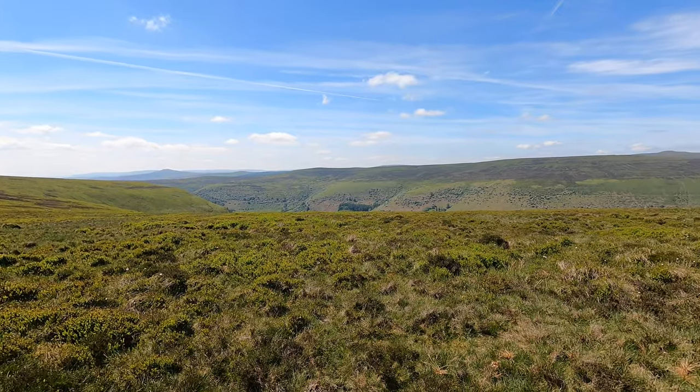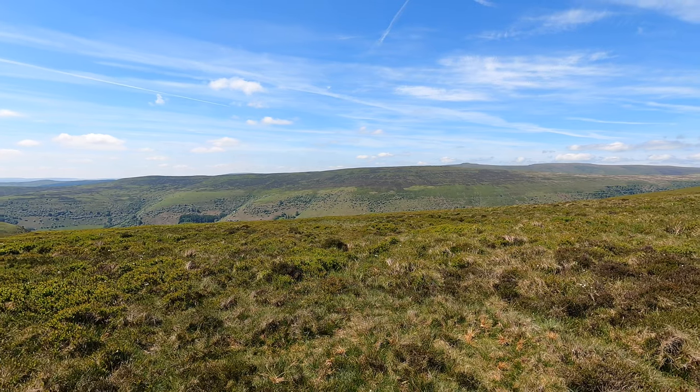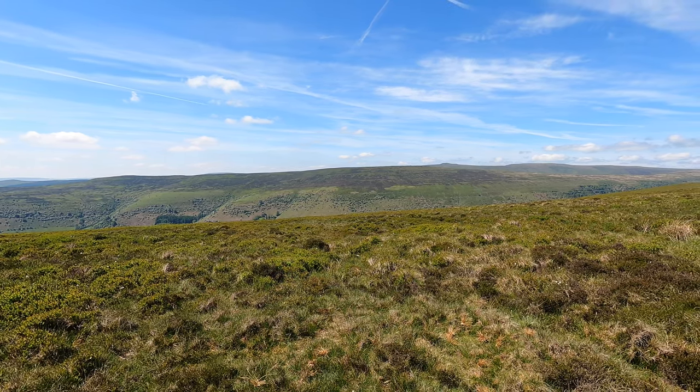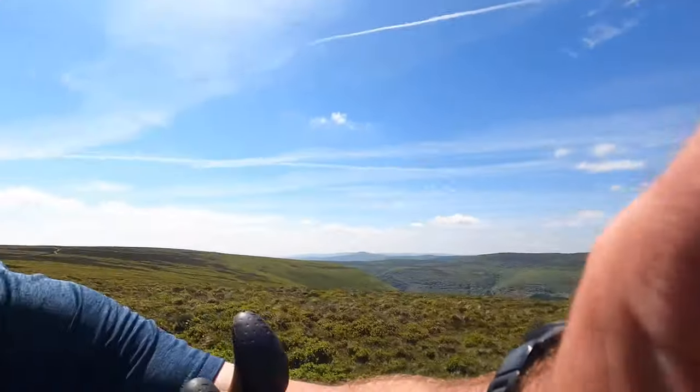So this area that I'm walking is known as Hatterall Ridge. It's part of the Black Mountains, which in turn I think are part of the Brecon Beacons, which are that way. What an absolutely beautiful day.